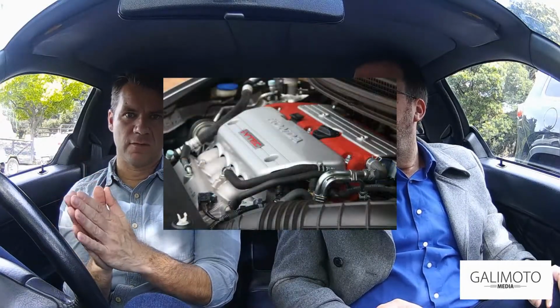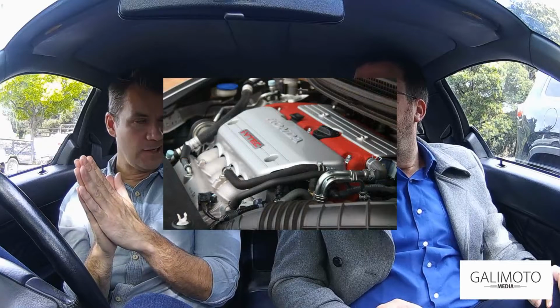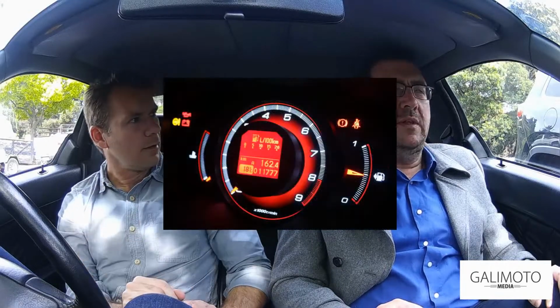But the handling is not as great because they simplified the rear suspension. And also the car was a bit heavier. VTEC, they tried to compensate for the weight by letting VTEC come in earlier. Okay. And it had 1 horsepower more. Oh, that's one. Oh, that car sounds good.